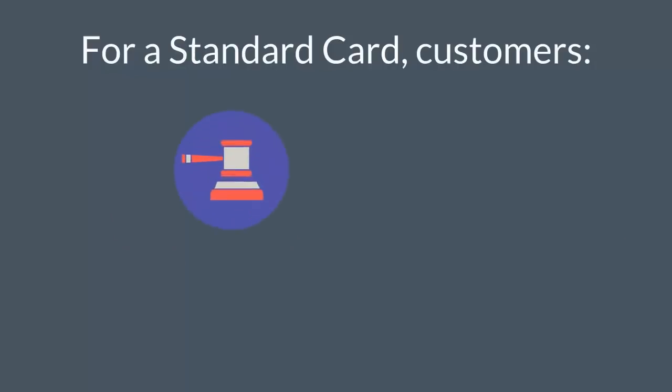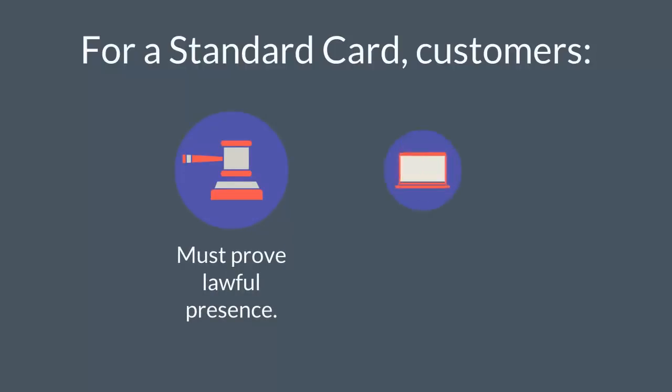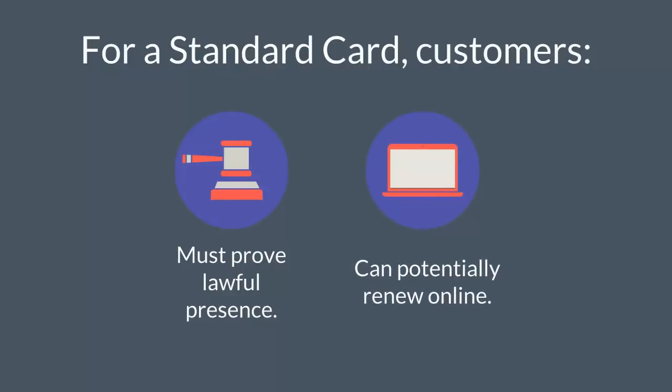As mentioned, for a standard card, customers will still need to prove lawful presence. You may come into an RMV service center with your lawful presence document to fulfill this requirement, or if you are otherwise eligible to renew online, meaning your photo and vision tests are up to date, and have a lawful presence document that can be verified through our online service center, then you can save a trip to the service center to renew for a standard card online.